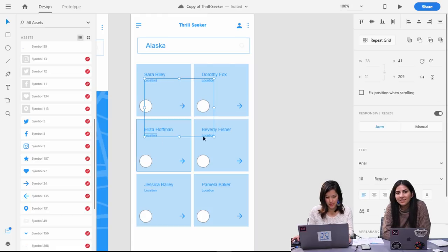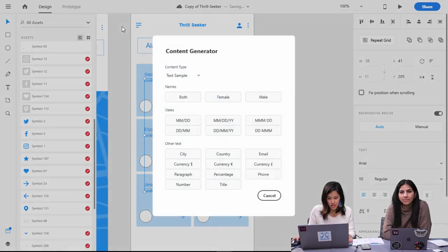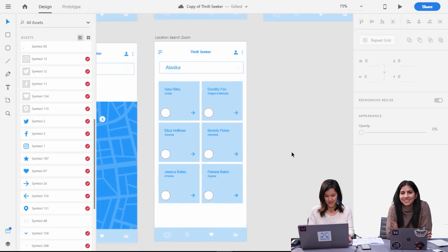Okay, can we do location? Yeah, let's try location. All right. Content generator. Country. Yay! I love it. So cool. Yeah. Awesome.